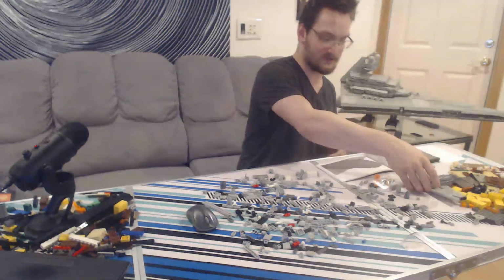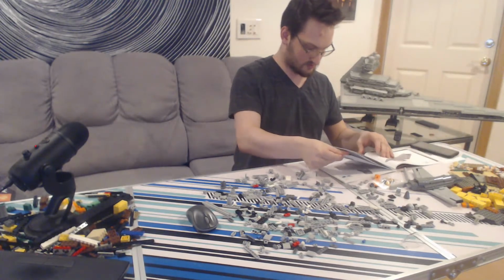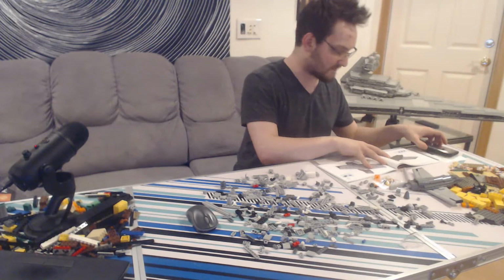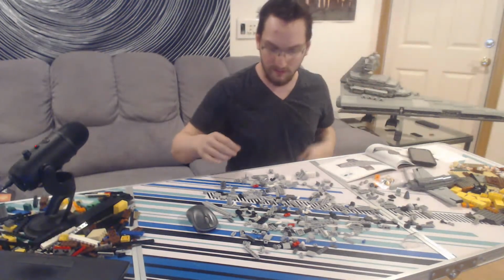Boom! This is beautiful, dude. Like, the curvature on this stuff is incredible. Thick book though. One of those.